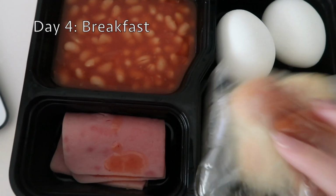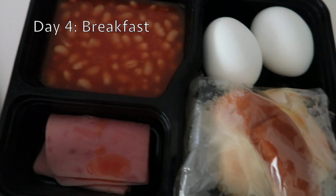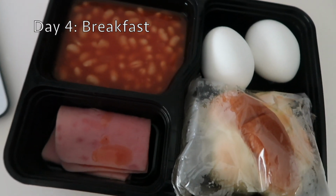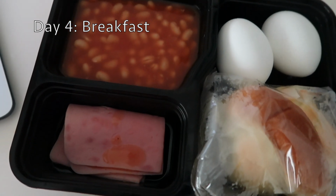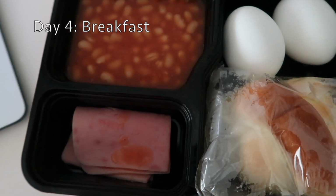Okay, today I'm not going to make the same mistake I made yesterday and eat the beans. That kind of upset my stomach. I had a bit of my snacks before, so I think I'll hang on to the eggs and maybe eat the bread. The ham I'm not too sure about, but definitely no to the baked beans.